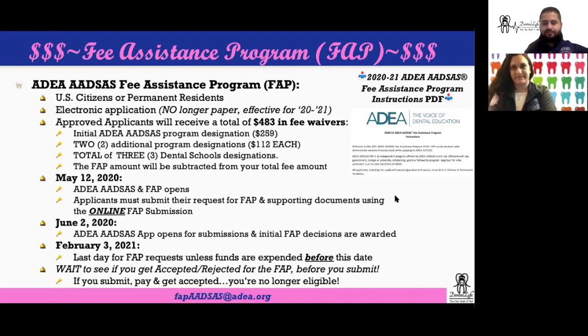So I have a couple things to add to the FAP application. Here I have a screenshot of the document. So you're gonna see throughout the presentation, I have the little download emoji. So these are documents that I highly recommend you check out, download, and look over, because this presentation is just an overview. And we're gonna have supplemental videos for this video that goes in depth into some of these sections.